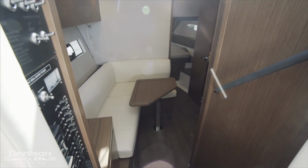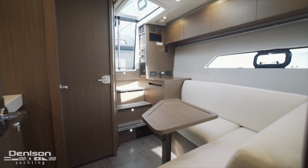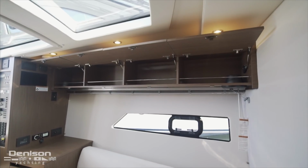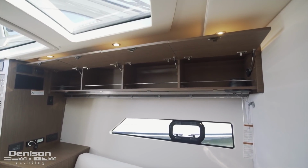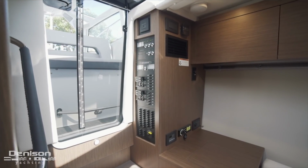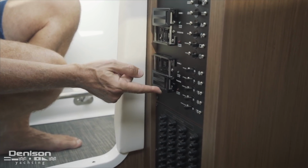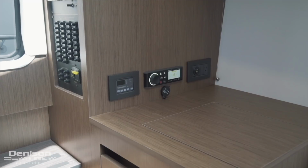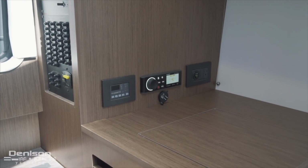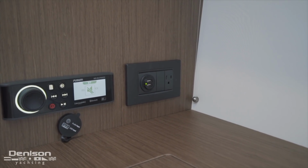Stepping inside, you'll see that there's a comfortable seating area and table that makes up the salon's dinette. Directly above this is a row of overhead storage. And then, looking aft by the entrance is the boat's electrical panel and her battery switches, something that Grant already highlighted, including the shore power. Below these panels, we see that the GT36 is equipped with an independent AC control for the salon, Fusion stereo control, and USB plugs, which you can never have enough of.